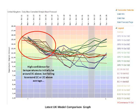And finally, between days 2 and 5, confidence levels are high given good model agreement and consistency for previous days, for temperatures to initially start around 3 degrees above average, but soon dropping and becoming around 1 or 2 degrees above a climate mean of 11 degrees Celsius towards the weekend of the 15th and 16th of October.